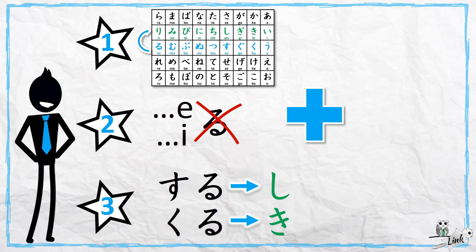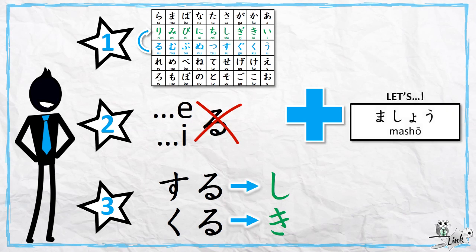Finally, if you want to say let's do something, you just have to add mashou instead of mas. For example, to rest, yasumu. Let's rest, yasumimashou.